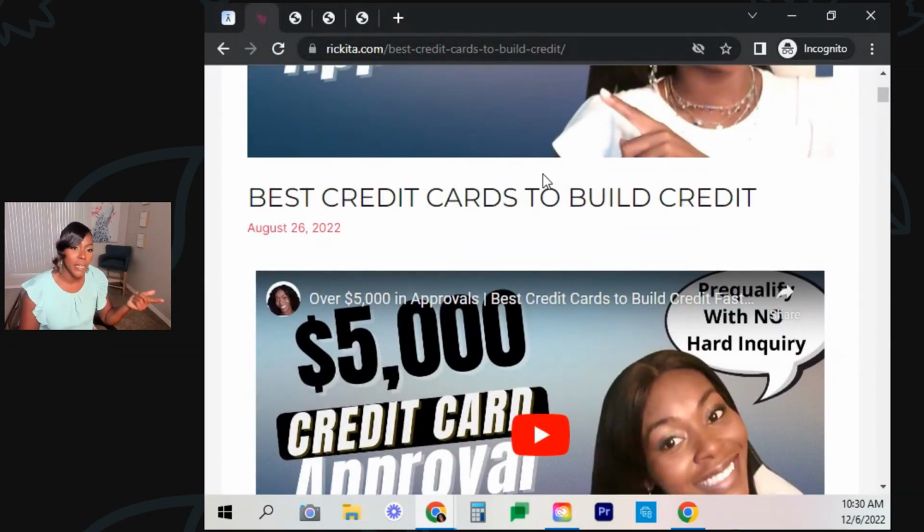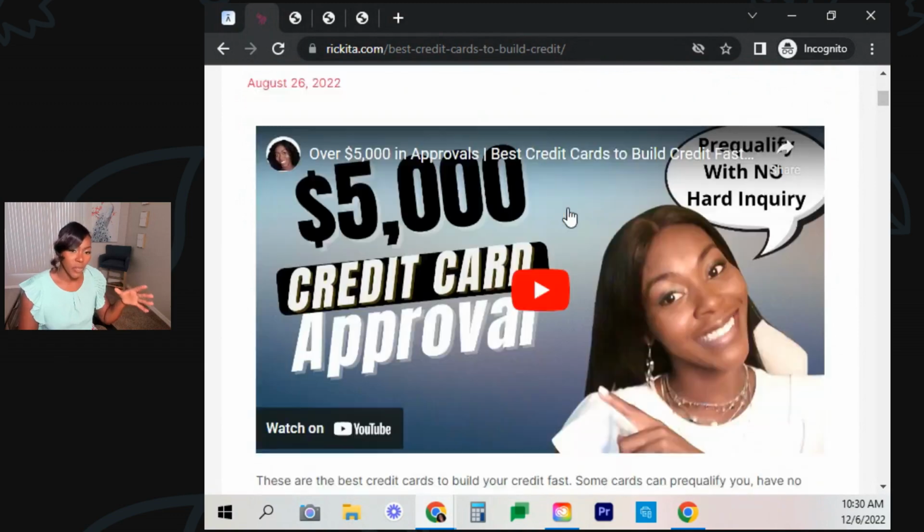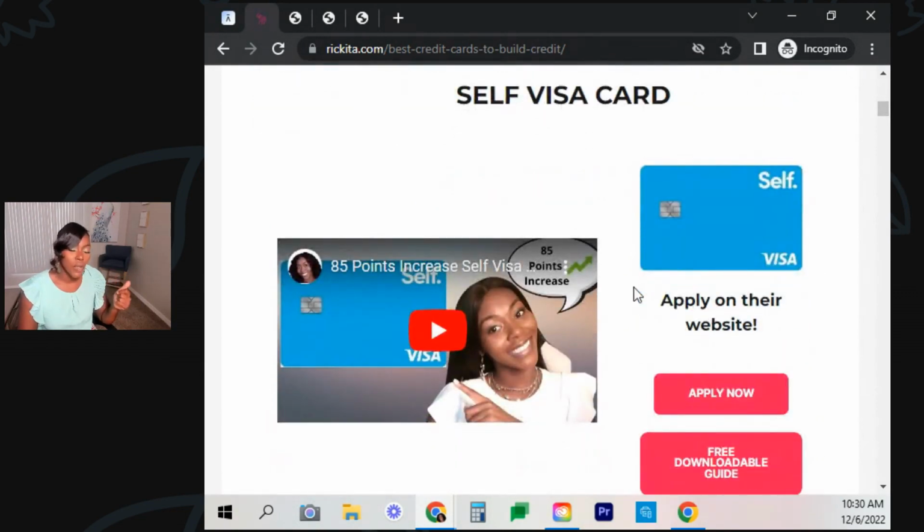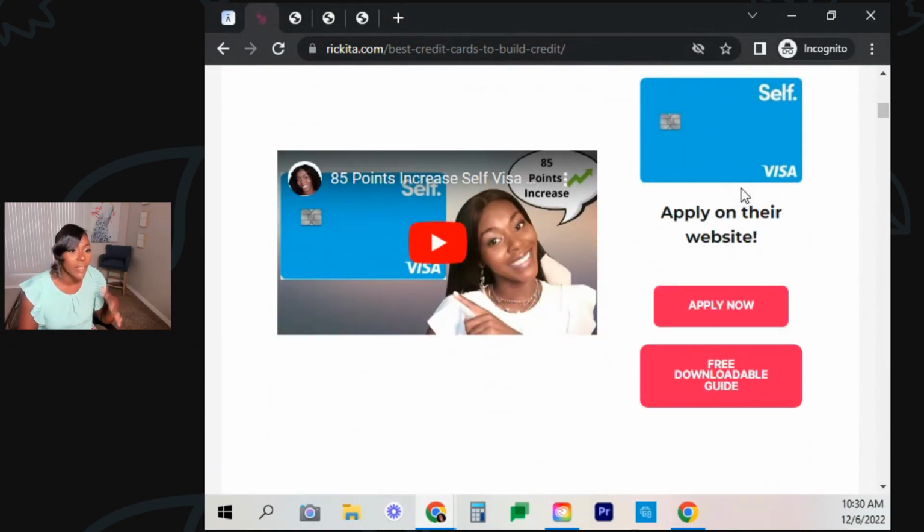So let's look into those other credit cards that I was talking to you guys about. On my website, Rickita.com, I have Rickita.com/best credit cards to build credit. These are the best credit cards for you guys to build credit. Now, if you guys had a bankruptcy, you can definitely do that Self Visa. I definitely suggest that you get this one. You'll get an installment account, and you'll also get their Visa card. I really like this one. Their annual fee is $25, but that's better than that $48 that you guys are already paying. And then you'll have two accounts in one, because you'll get that installment account and you'll get the credit card.